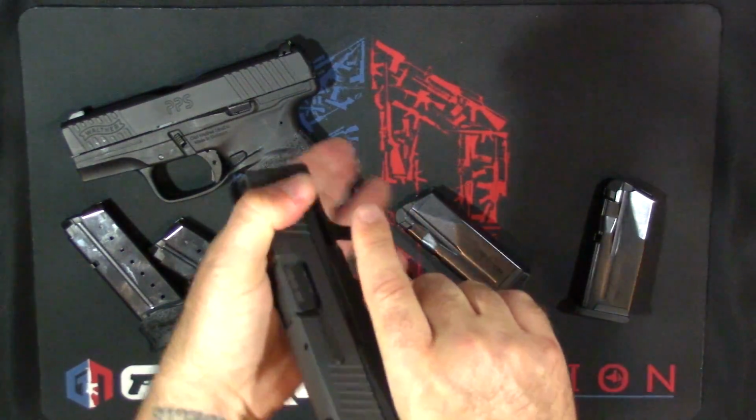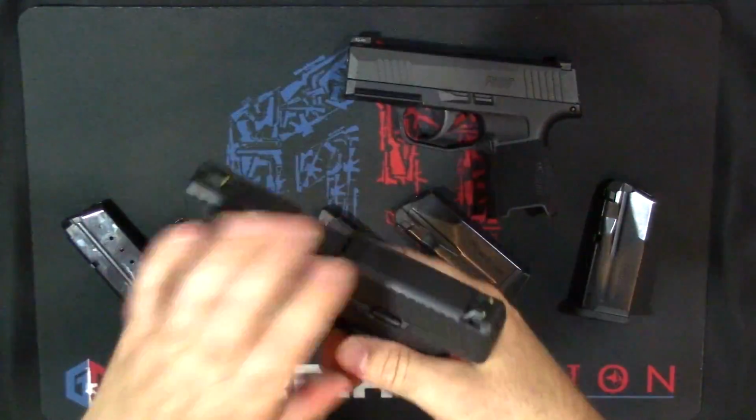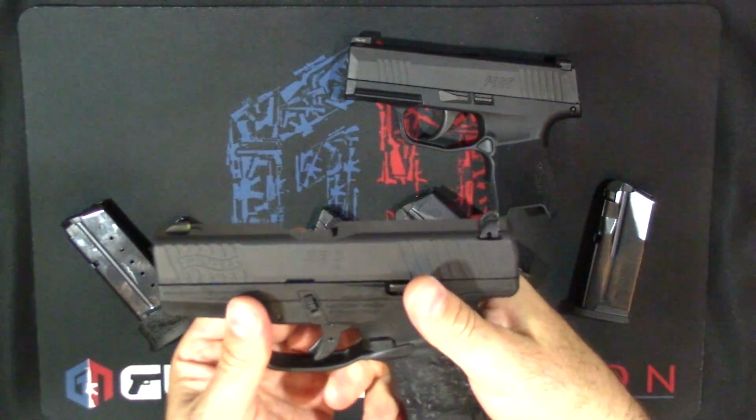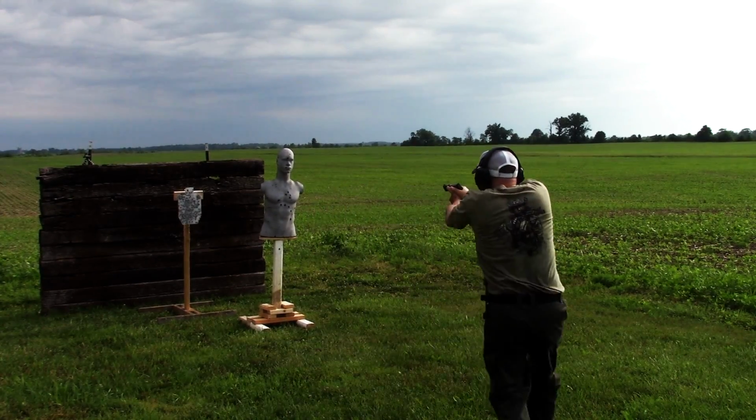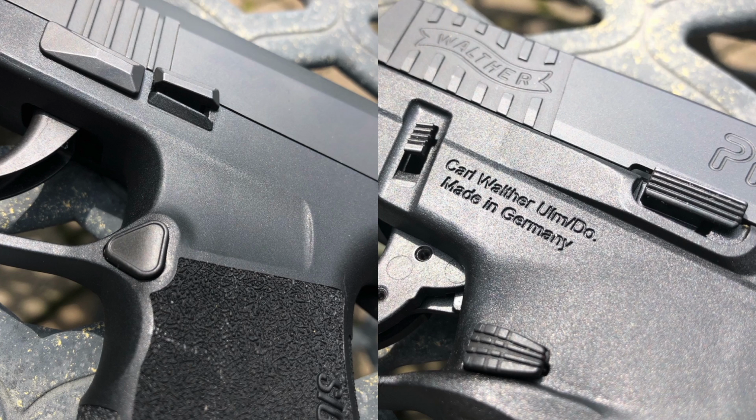Both firearms have forward and rearward serrations, which make racking the slide or doing chamber checks very easy. Both firearms are set up for a right-handed shooter, where the slide stop is on the left-hand side, as well as the magazine release. Neither one of these is ambidextrous, so there are no controls on the right-hand side. However, the 365's magazine release can be switched over to the right-hand side of the firearm. The PPS M2 is not reversible and can only be on the left-hand side.